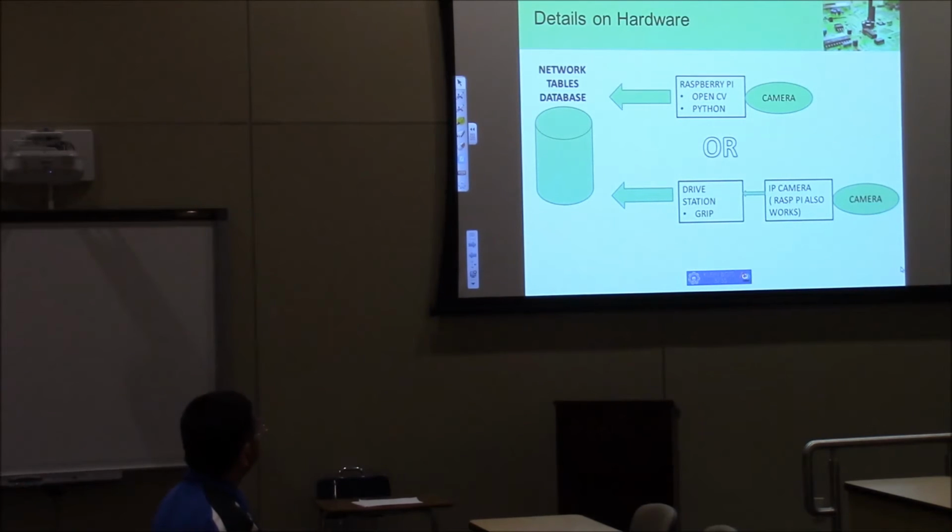Originally we started by using a Raspberry Pi with OpenCV on it, running Python, and a camera, which was then feeding the data to the network tables. The hard part was debugging this code. We had a hard time debugging it, mainly because you're running through a virtual, remote admin connection. It was very hard to adjust values, parameters, and change code. It's doable, I think it's very doable, but if you want to experiment, what we found was this was the easiest path to make it work.